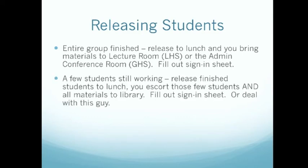Now, if there's a few students who are still working, and again, this is probably 2 out of 10 classrooms, when the lunch bell rings, you're going to release the finished students to lunch. And then we need you, please, to escort those few students and all of the materials. So you are the only one handling the materials. You're not having the students who are still testing carry their own test. So you escort those few students and all materials to the library.